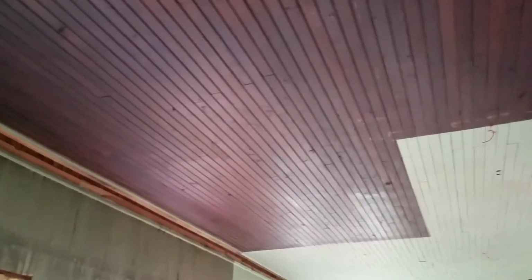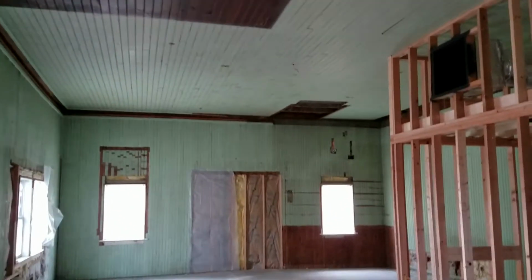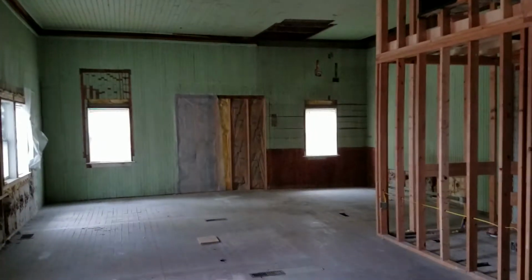We also found hooks on the ceiling here that probably would have been places where they would have hung merchandise from the ceiling and anything that they might be selling to get it up off the floor. So that was pretty neat as well.